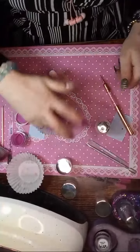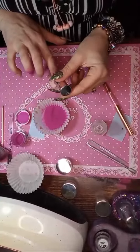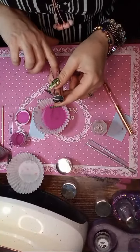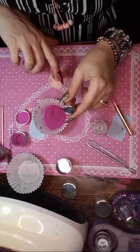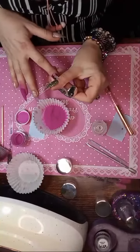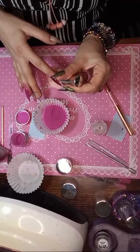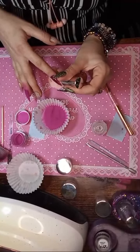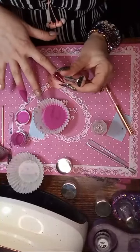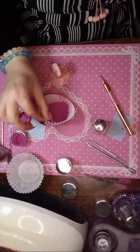Looks good. The cool thing about dip powder too is that if you get it on your skin while you're applying it, you can get it off. You can make a big mess applying your dip and just file it away later on.